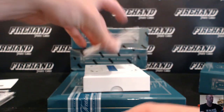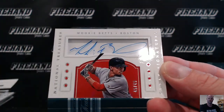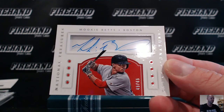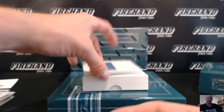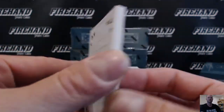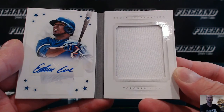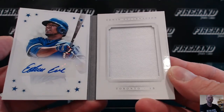A nice Mookie auto. Mookie Betts, 49 out of 49, the Red Sox. Also Cardboard Heroes. And an autographed book for the Toronto Blue Jays and Matt 630, Edwin Encarnacion, 10 of 10. Autographed napkin. There you go.